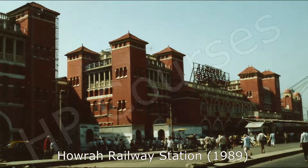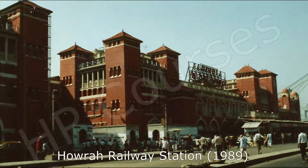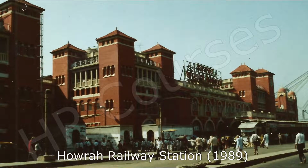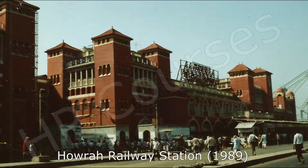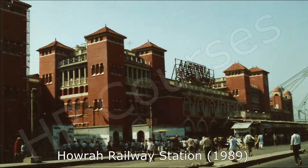The Howrah Railway Station. Initial plans for this railway station were proposed on the 17th of June 1851. The building houses 15 railway tracks. It opened for business on the 1st of December 1905. It was owned by the East Indian Railway Company, which was founded in 1847. The railway companies were all privately owned.